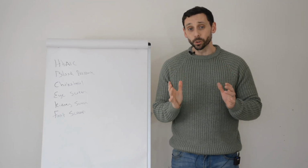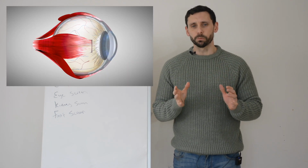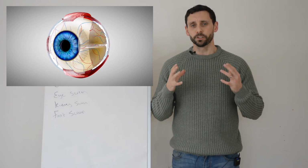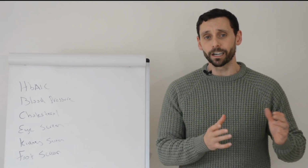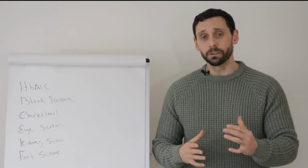One of the most important checks when it comes to diabetes is the eyes. Retinopathy is one of the most common complications associated with diabetes, and when people are surveyed, it's also one of the most feared. Each year you should be invited to have your eyes examined and photographed to make sure there's no background retinopathy or that the damage that might already exist is not getting worse.